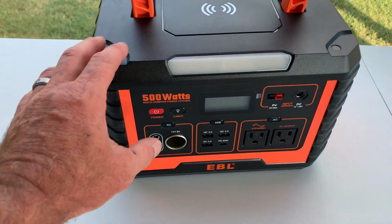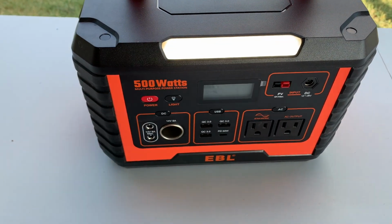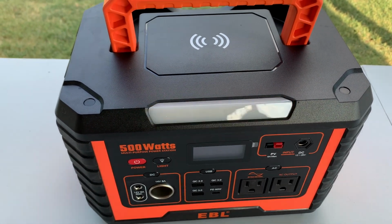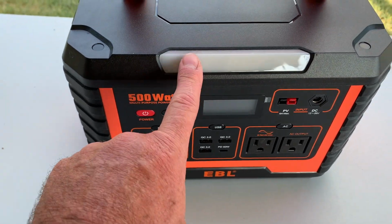Oh man, y'all, I forgot to even mention it has a light. Look at that. It even has the SOS light. Hit it twice, it's gonna start blinking.